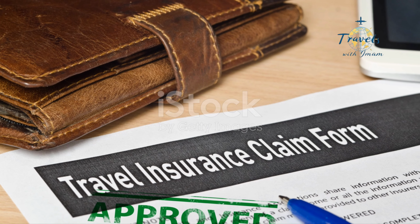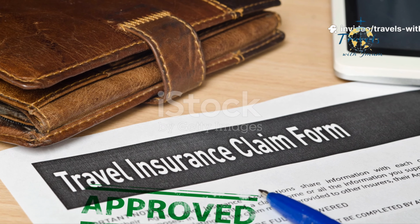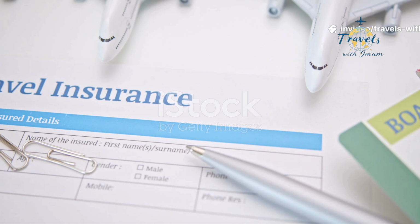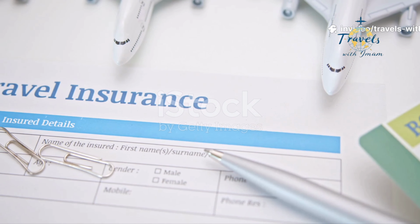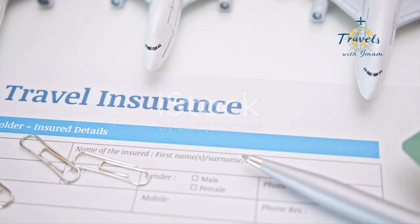You'll get confirmation immediately. Processing takes 3 days to 3 weeks. Respond quickly if they need more information. Avoid rookie mistakes. Don't delay filing, ensure receipts are clear, and include all key details. Most deadlines are 30 to 60 days.